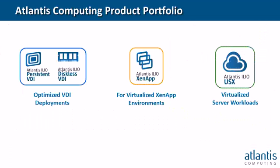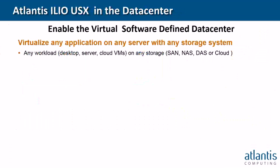The other 90% are server virtualized server workloads, and really that's what's exciting about Atlantis ILIO USX, that we now start to address the entirety of the virtualized workloads with what we can do with software-defined storage. So what does it look like for enabling a software-defined data center, using those buzzwords? What does it really give you?